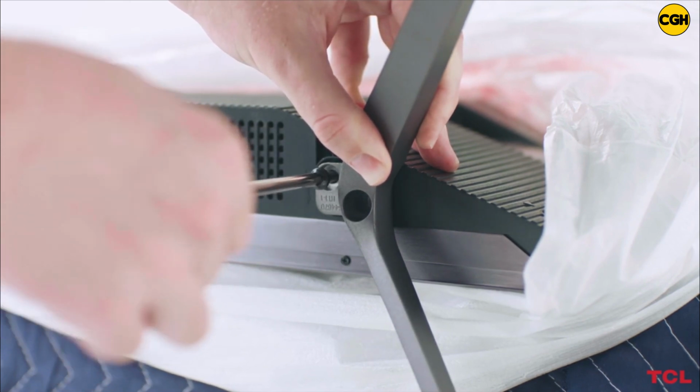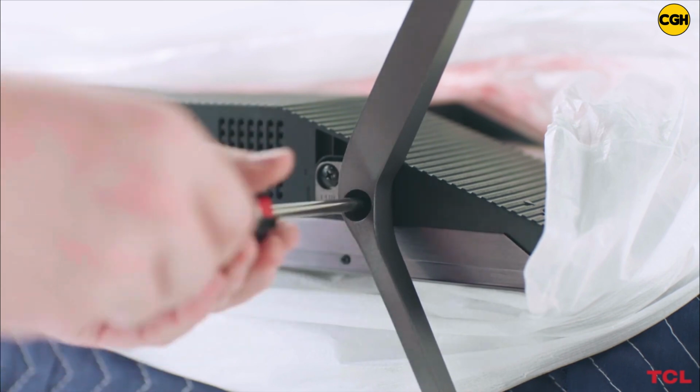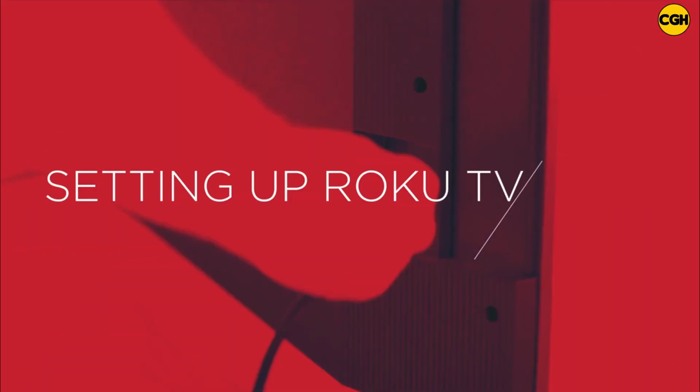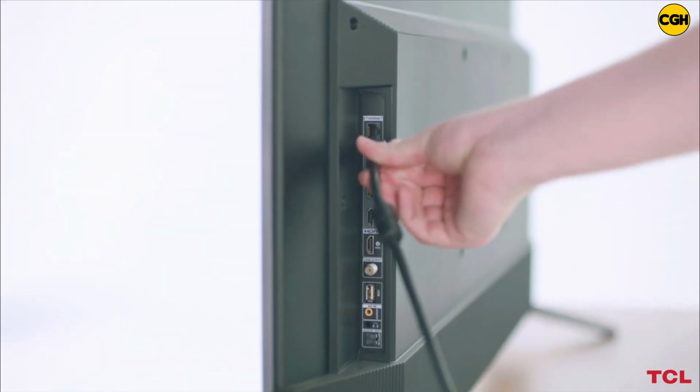Lastly, the 5 series does have Dolby Vision support and Dolby Atmos pass-through. The former allows the TV to access the highest quality content over streaming services, while the latter can pipe spatial audio to your soundbar without a dedicated streaming player. Both can routinely be found on more expensive TV sets, but to find them here at this price feels like a real hidden treasure.